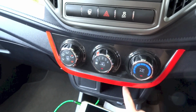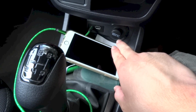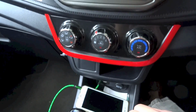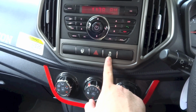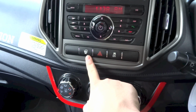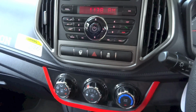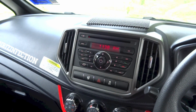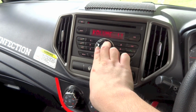Right down here, you do have a bit of storage. Down below, more storage together with a power outlet, as well as your auxiliary and USB ports. To the right of the hazard light button, you do have the button to deactivate the vehicle's electronic stability control system, and to the left you do have your electronic central locking button. The Iriz 1.3 Executive comes with an integrated head unit with various media connectivity options and 4 speakers for the sound system.